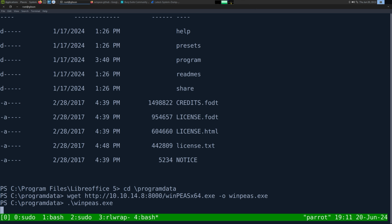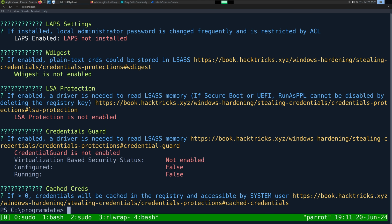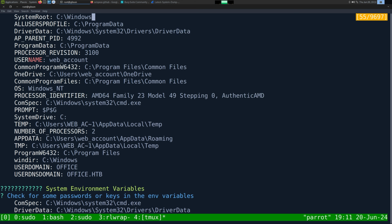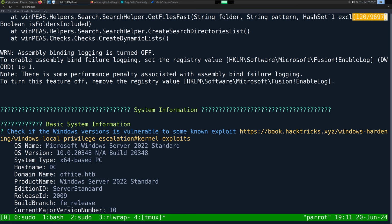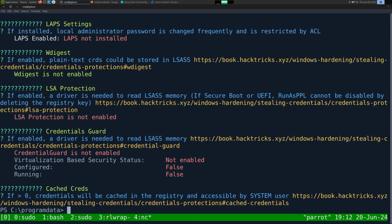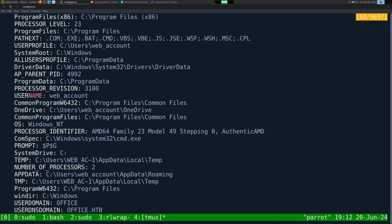So let's execute this. And it doesn't look like it's giving us the output as it runs. I wonder if I did a 2>&1 when I did that Get-WmiObject, if it would then show. I think something odd is going on with standard out. But we have some things. This doesn't look like it's the full output of WinPEAS. Definitely not the full output. Weird. We just must be in a really, really odd shell.